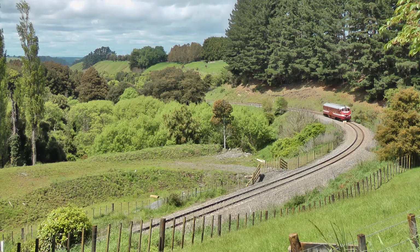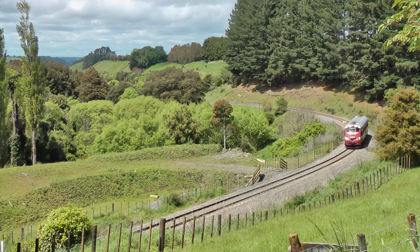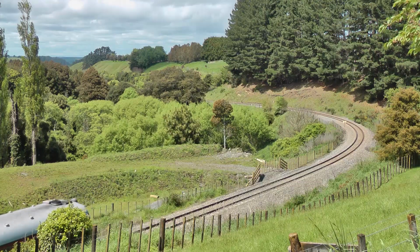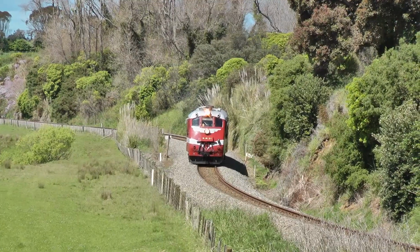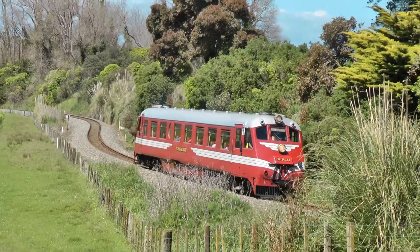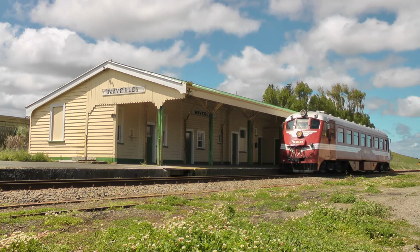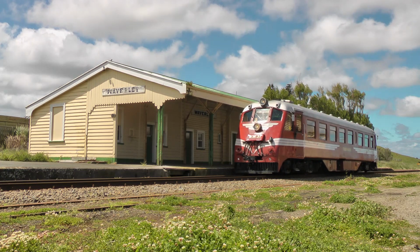Standard railcar RM31 Tokomaru is one of 5 constructed by New Zealand Railways Hutt Workshops from 1938. The standards were retired and withdrawn from service in December 1972. They had provided a daily rail passenger service in both directions between Wellington and New Plymouth. Waverley was one station on the Taranaki line that they once served.